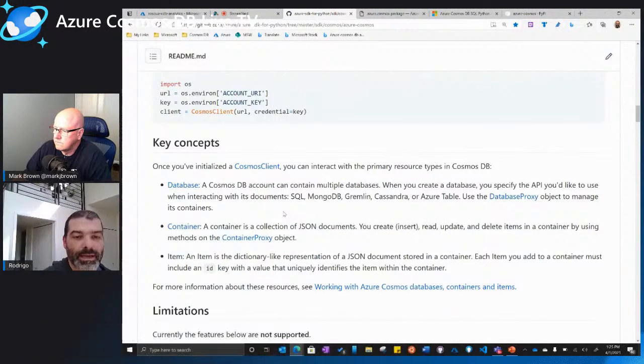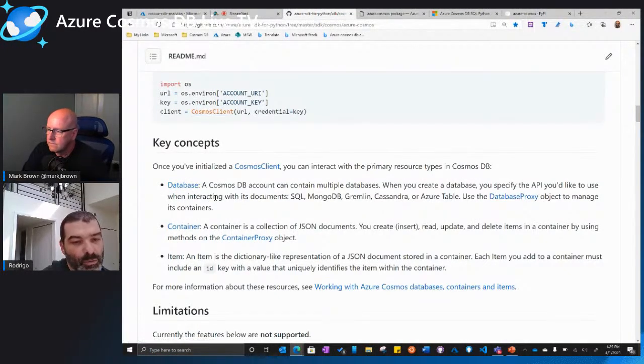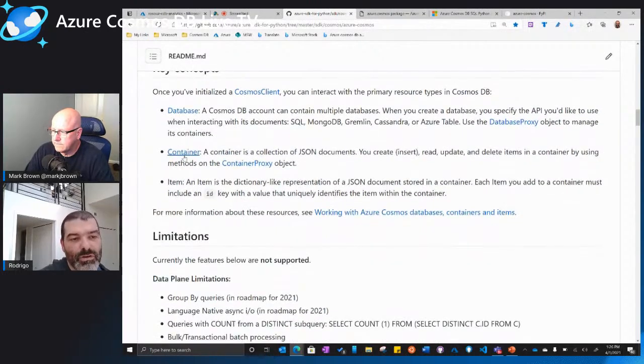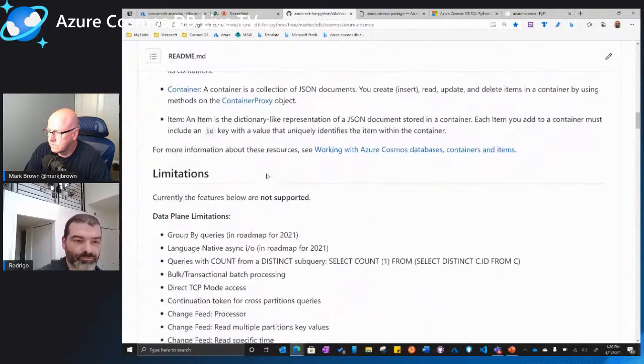With the Cosmos client created, now you can create a database proxy. So you use these two together to populate information about the database you want to work with. And with the database, you can create a container. I have a whole bunch of examples below, don't worry. But this is kind of the hierarchy we have on how to use the SDK. You need to understand these key concepts here. And of course, when you have a container, you are able to manipulate the items, the data.